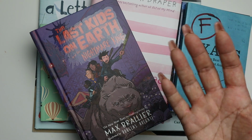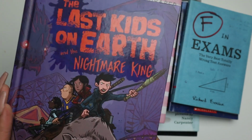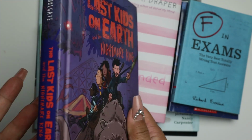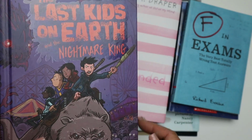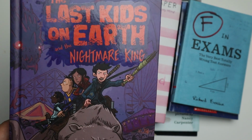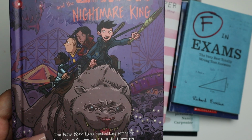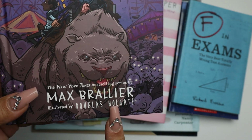So I'm going to show you what that looks like. I'm going to do three things to each book. I'm going to look over it, examine the cover, sample a blurb of the text inside and also read the back. And I'm going to decide whether it's interesting for me after I do so. Let's look at this book, The Last Kids on Earth and the Nightmare King. It's a series by Max Brallier and illustrated by Douglas Holgate.